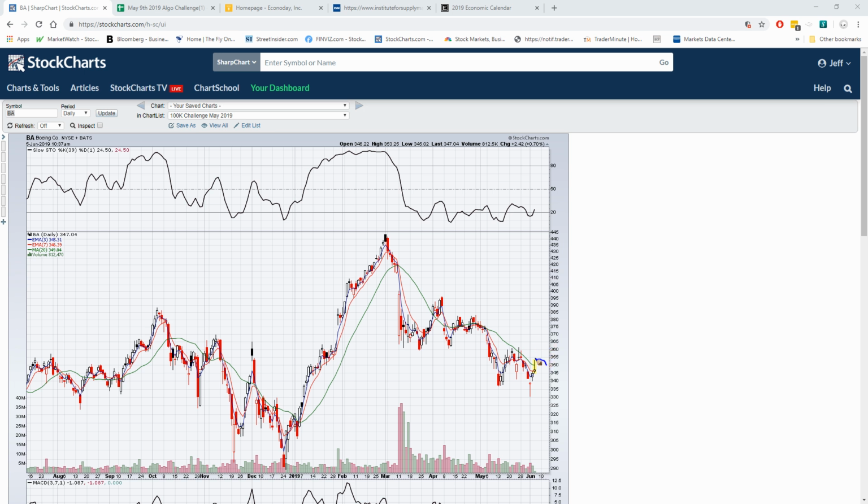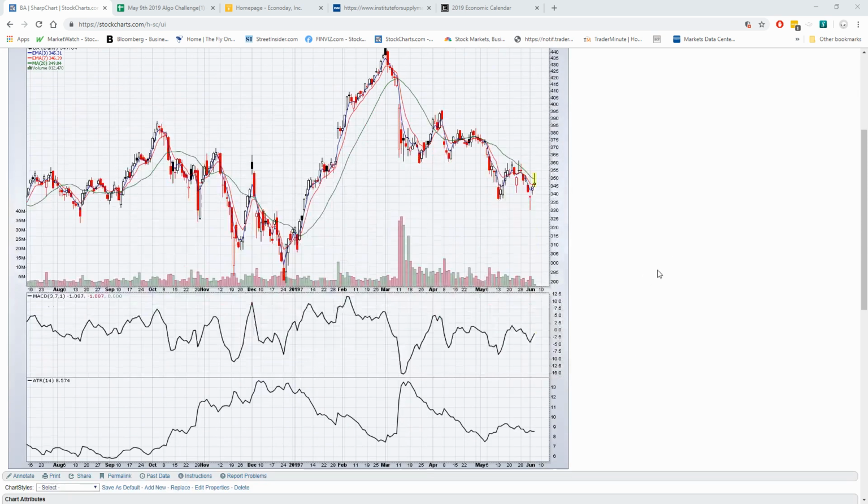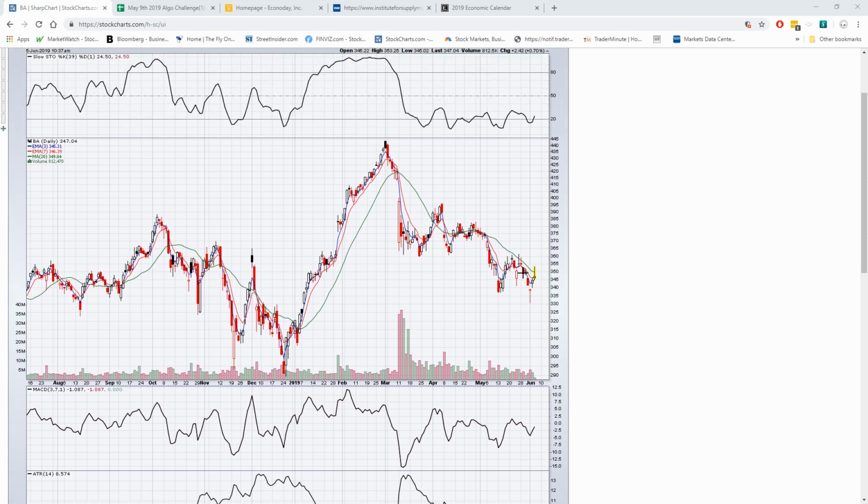And the thing with Boeing is it did not have a high probability of moving 2 average true ranges. We can see that Boeing's average true range was about 9. And we can see that from this 350, it moved down to about 332 at its low. So it barely moved 2 average true ranges. But it never closed or hit an area where it stayed 2 average true ranges and continued. It just kind of bounced into that 2 average true range area. And with the algorithm, it's looking for stocks that are going to move outside of that 2 average true range area, and that have a high probability of that.